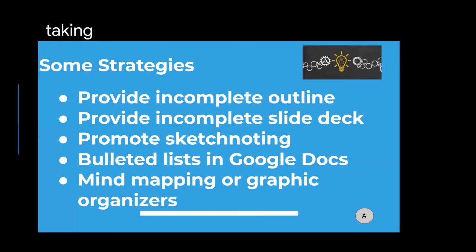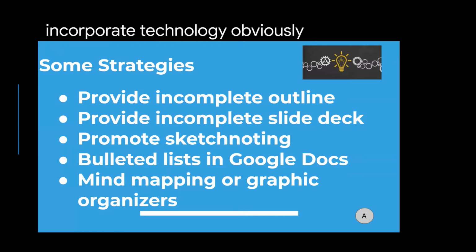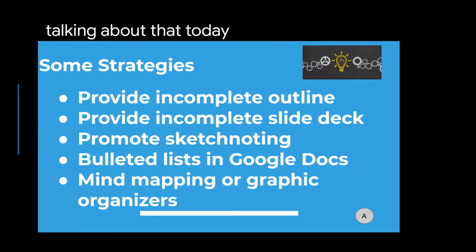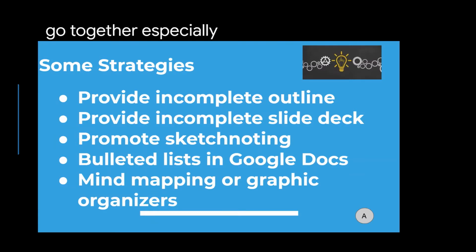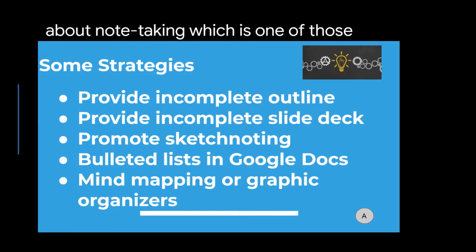So I always recommend that you start with the strategies so that every student has a method for taking notes. That can incorporate technology. Obviously, we're talking about that today. But also it's the way that you organize and think about the note-taking process. And I think they really need to go together, especially when you're talking about note-taking, which is one of those really tough but critical skills.